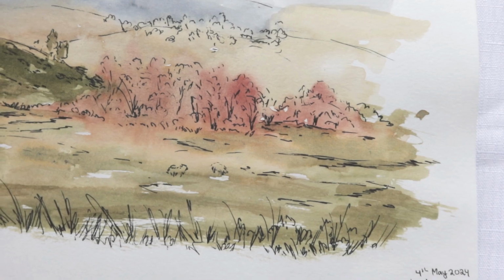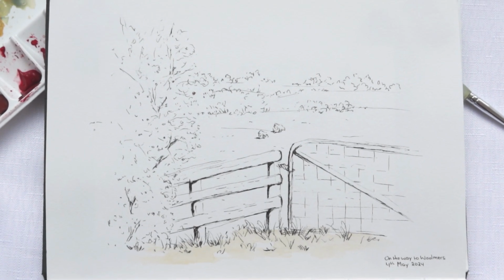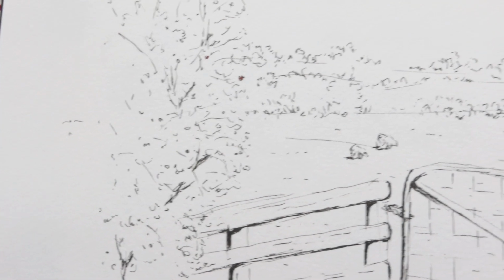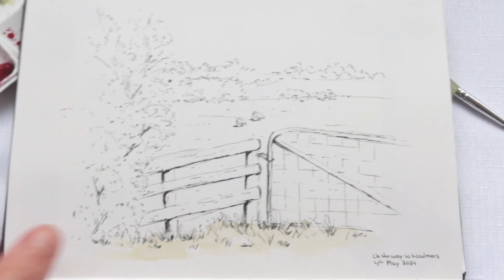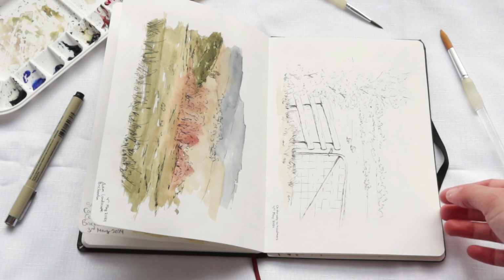And then the second one was an ink illustration. I started to apply watercolour, but then I remembered all the mistakes I've made in the past, and so I just stopped and left it at ink. And I think that makes it a lot more impactful as well. So I really like this illustration, and if I could have all my illustrations in this style, I'd be a happy person. So that's my new resolution for my new sketchbook. I'd like to practice that style a lot more.